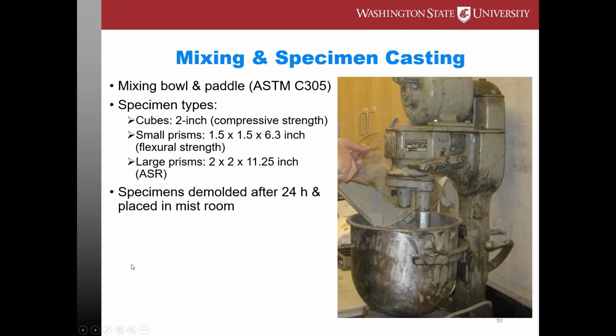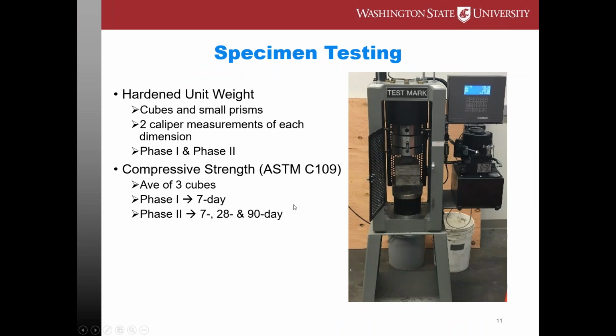Since I mentioned this is a feasibility study, everything's small. We worked with a standard benchtop mixing machine, mixed our small batches, and cast the specimens. The specimen sizes are all small too. We worked with cubes for compressive strength, small prisms for flexural strength testing, and larger prisms to run alkali-silica reaction testing. All of the specimens were demolded traditionally after 24 hours and cured continuously until the day of testing in our mist room.